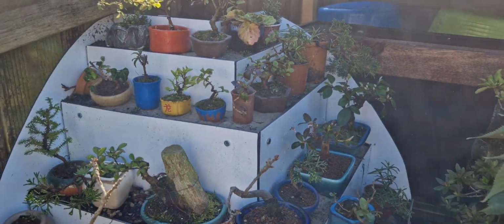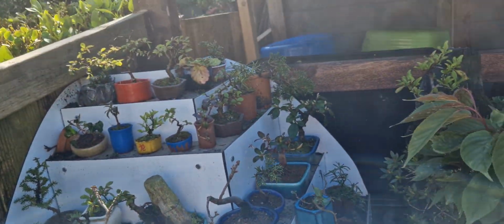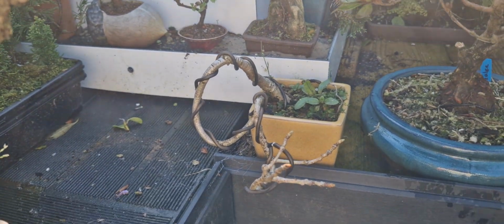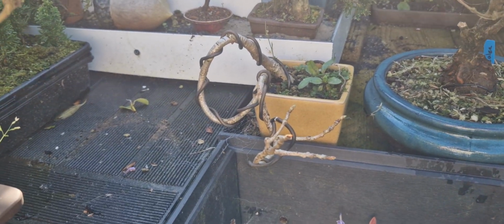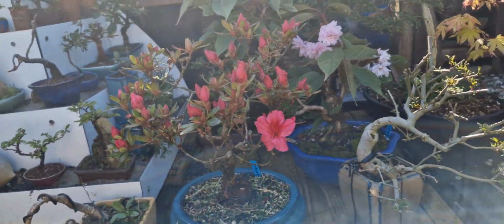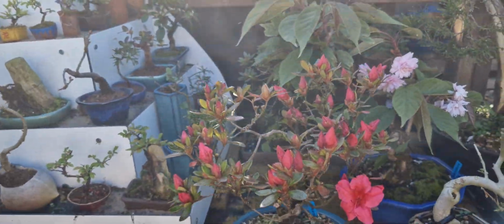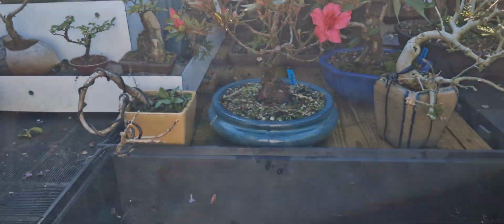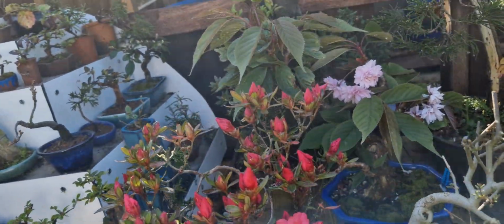These are all my minis up there, mini ones. This is, I think this is an ash or an oak. No, I can't remember now. We'll have to wait till that comes out. My azalea is just about to burst into flower. That's the one we repotted. So that's going to do well. It's covered in flowers.